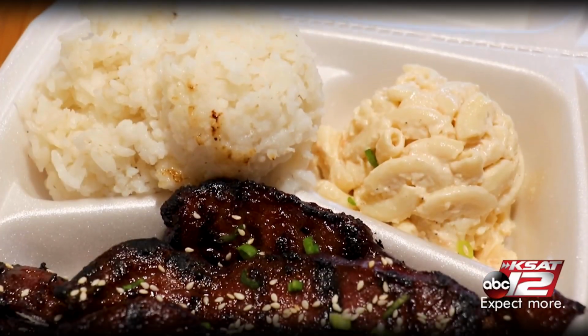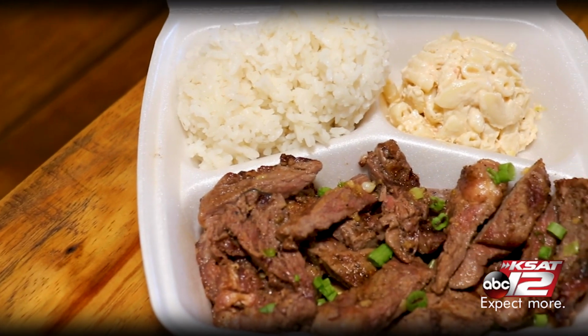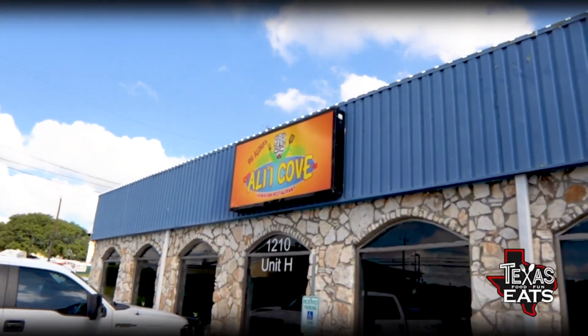Come on. We're cruising to an eatery in the Alamo City, serving up a big splash of island flavor. Now we're here in San Antonio, right outside Randolph Brooks Air Force Base, to go inside of a restaurant that'll transport you to Hawaii. Let's go inside Big Aloha's Ali'i Cove.